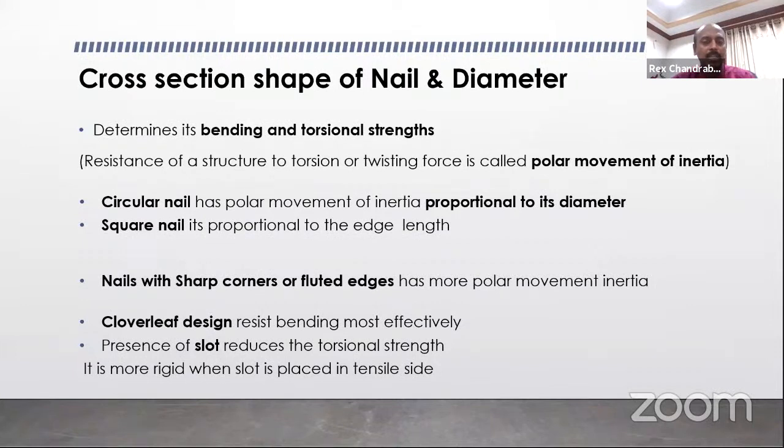But stainless steel is more stiff, not elastic, and the stiffer the material, the strength is also more. When you come to the cross section, in the previous days there were a lot of cross sections, like flower leaf or even diamond shape or the slotted nail. And nowadays, the more trendy choice is a complete circular cylindrical nail.